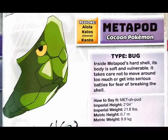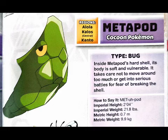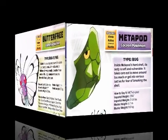Metapod, the Cocoon Pokemon, a bug type. Inside Metapod's hard shell, its body is soft and vulnerable. It takes care not to move around too much or get into serious battles for fear of breaking the shell.